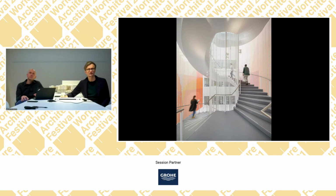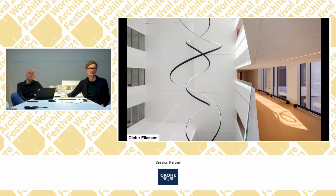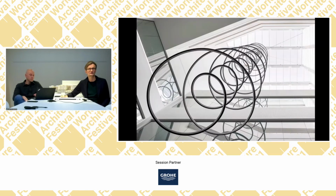And in that way, we have tried to integrate art to make it have a purpose and still to stand out as individual and strong as possible as anchor points. There's a mobile here by Olafur Eliasson also hanging down in one of the atriums.